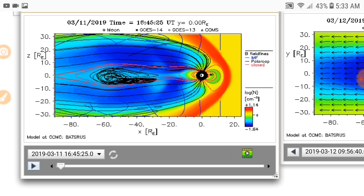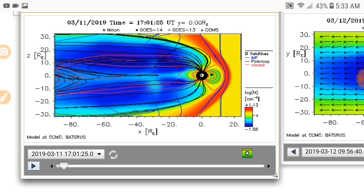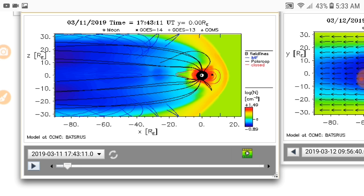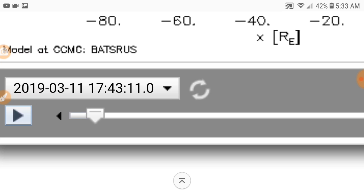Okay, something else I'm going to point out here too. If you see it go from that to that in like one or two frames, you've got to look at your timestamp. Because most likely it's missed some data and it jumped like an hour. And I think that's exactly what's going on here. If we look at the timestamp, what you want to look at, guys, is right here. See, it says 1700 hours.